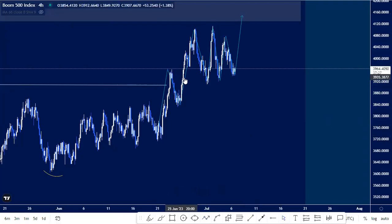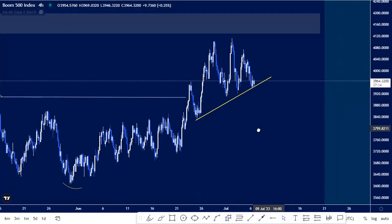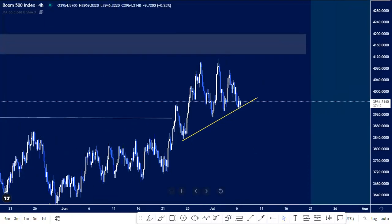It still hasn't been broken. That's why we still have some room for some buys to the upside there. You can also see that there's a form of a trend line. And also, we can see a double top that is just below our major zone, first major zone. First major zone is that one.